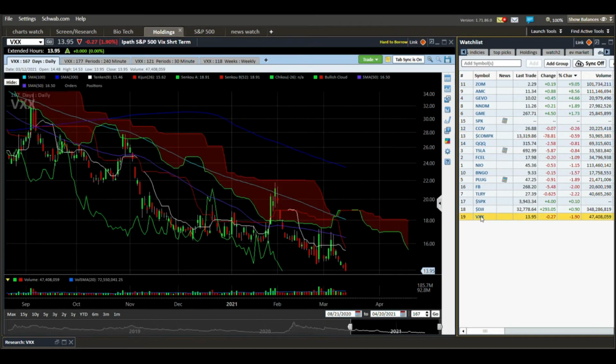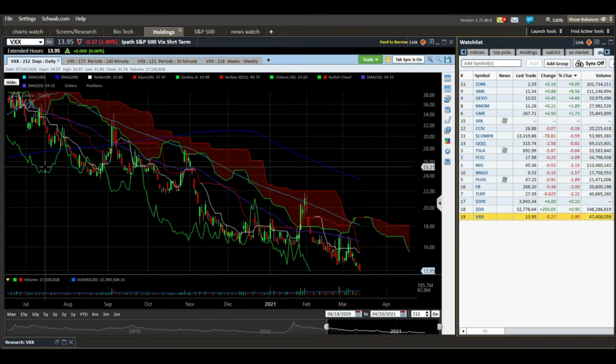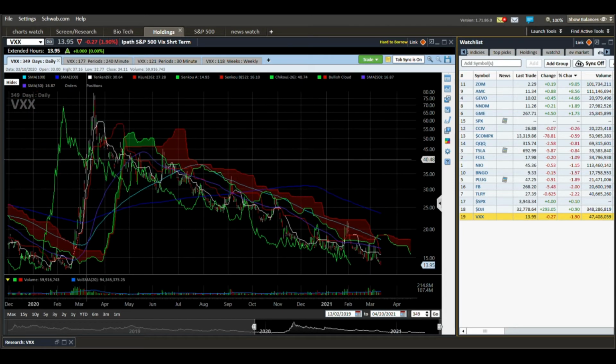Looking at the volatility index, VIX, in the recent correction, we really didn't have that big of a volatility spike compared to what we can get. Volatility is basically in a long-term downtrend. Here you see the COVID crash. Look at that volatility spike. Oh my gosh.